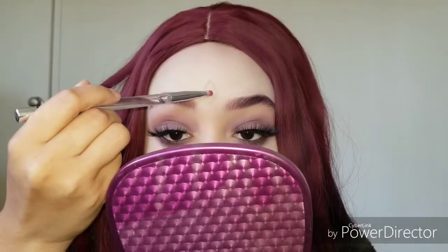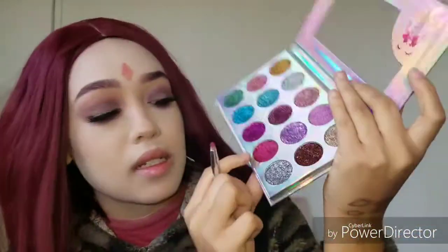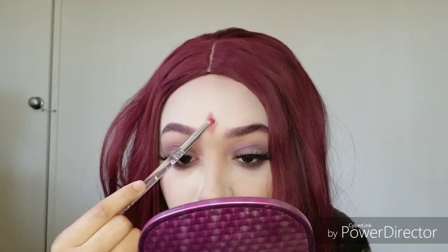So I'm gonna take some red eyeshadow and I'm gonna pack it right in the middle of this gem that we sketched out. Then I'm gonna take this Beauty Creations palette. This is the glitter one that I'm obsessed with. I'm gonna go in with this color down here. I think that's fine.